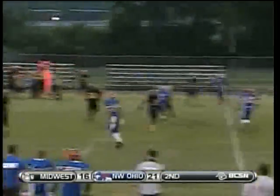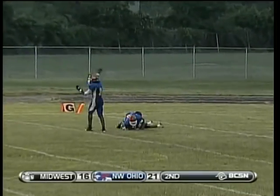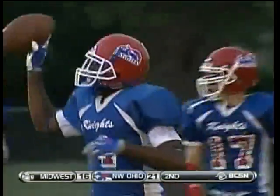Here comes the pressure again. Jackson goes to the corner, one-on-one, and a great grab. Did he make the catch? If he did, he's in the end zone. And nope, it was knocked away. Good job by the defense.